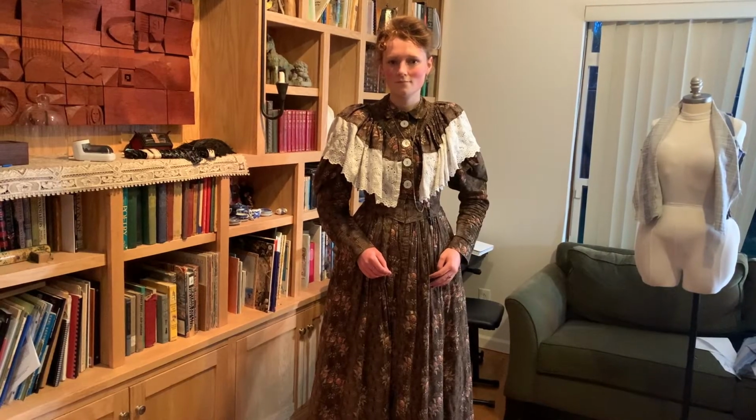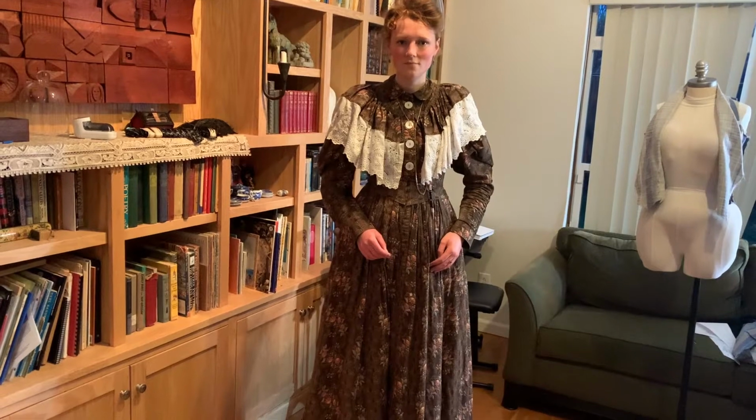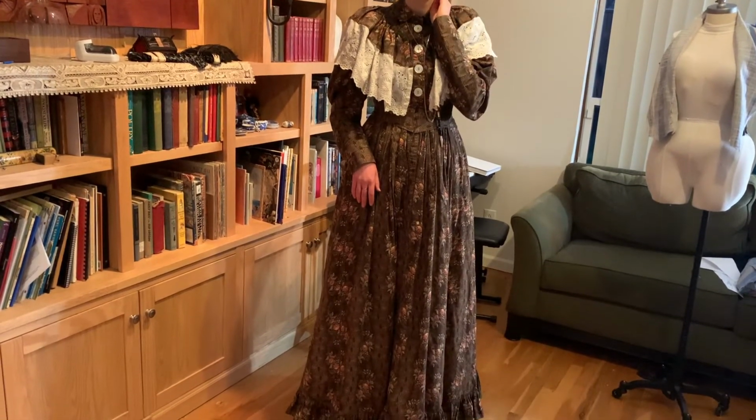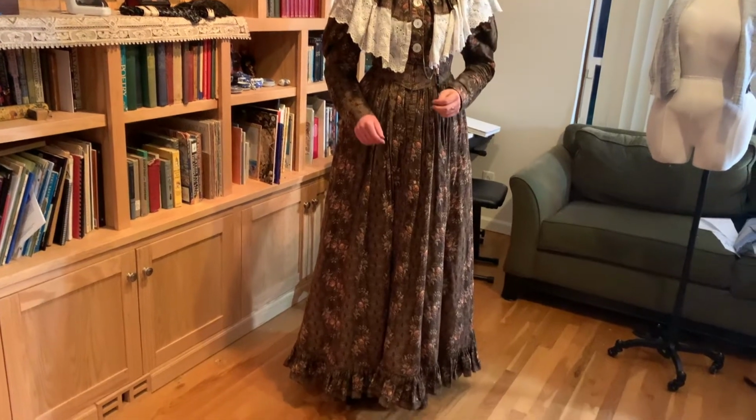So the first alteration I want to talk about is for my tea gown. I was noticing that the skirt was just not quite full enough, so I added 2 gores in the back, on the back sides, just to make it a little bit fuller.